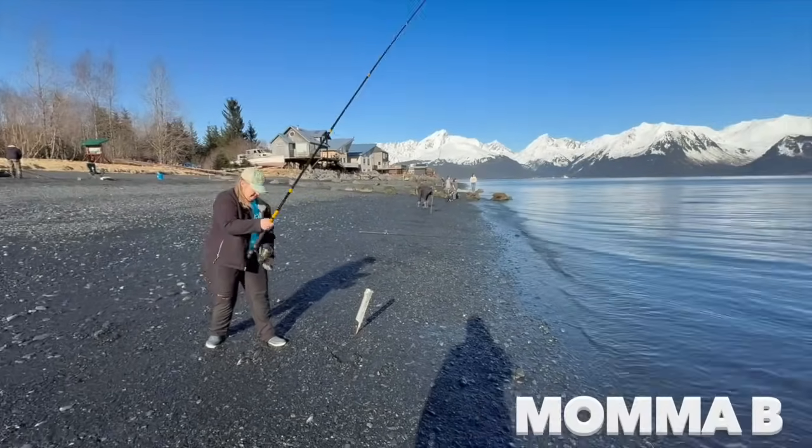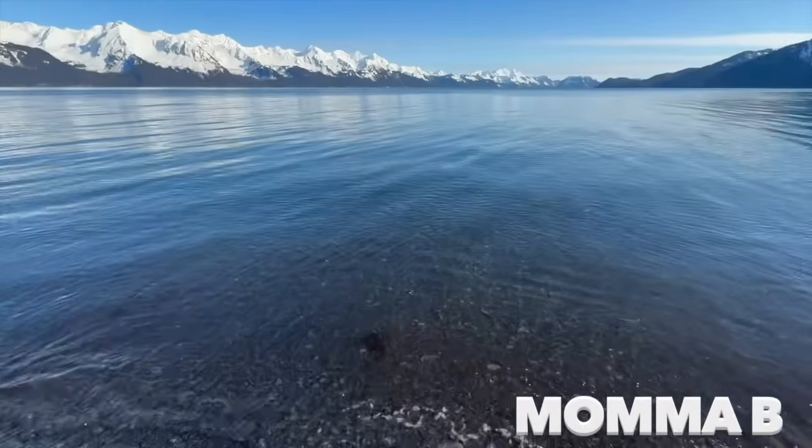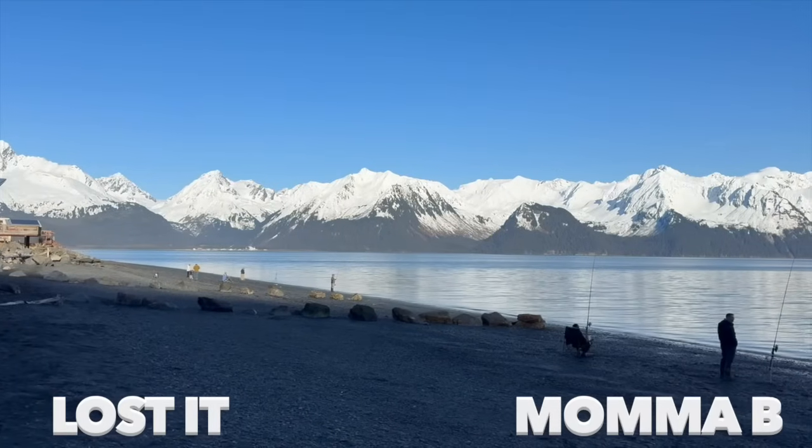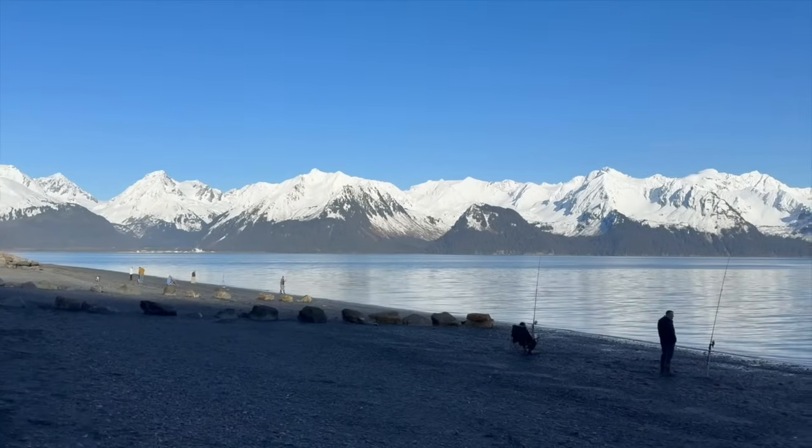David has a nice cod. Right here, Mama gets a fish on and she's reeling it in. Unfortunately, due to the distance that we fish, it's real easy to lose them, and she lost this one.